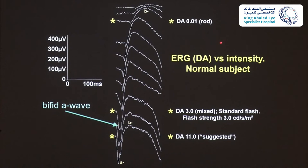We were talking about the ERG intensity. As you increase the intensity, you're developing more and more enlargement of the response. And this is something you might notice in the 3 candela: a bifid wave, a bifid a-wave. That's why the 10 candela can give you this discrimination, because when you put the timing, you don't know whether this is the a-wave or that's the a-wave. So if you increase the flash intensity, it becomes really well defined, and then you can put your timing confidently.